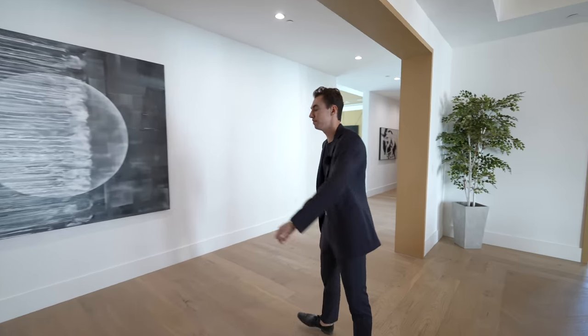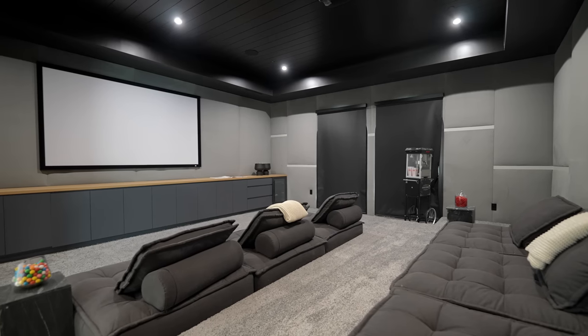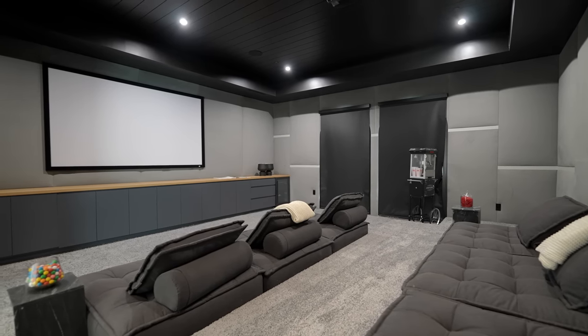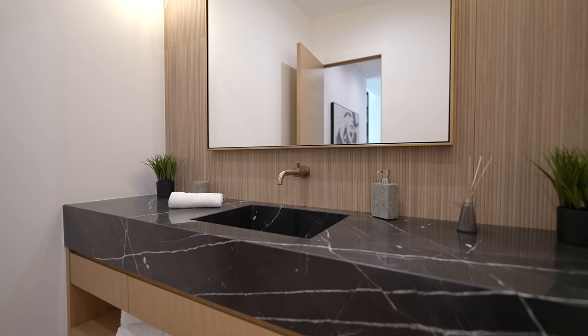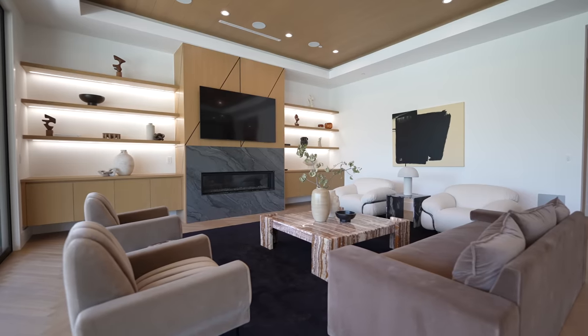Now continuing down, we've got this hallway, which takes us into a couple of different amenities, including the movie theater. But before we see that, I want to take you down here. We've got the powder room access on my right, and this space takes us into your family room.